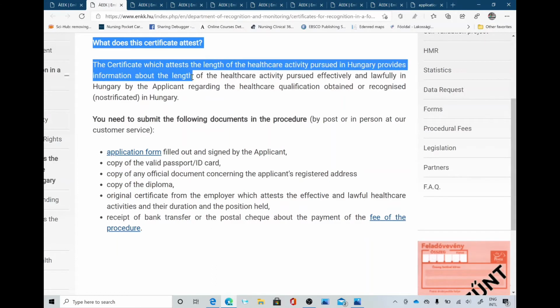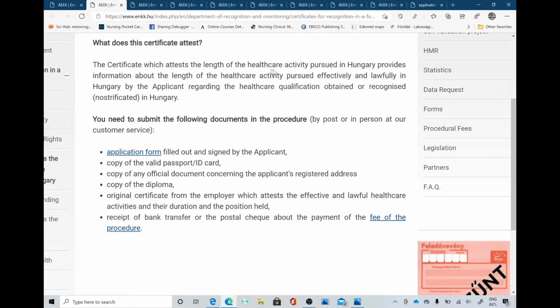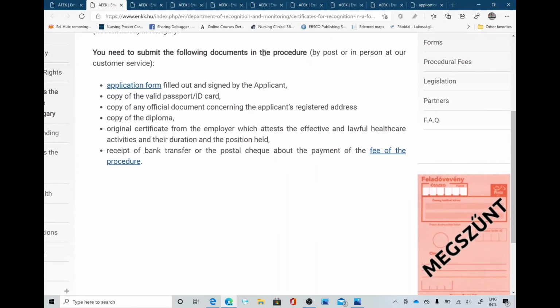What does this certificate attest? It attests the length of healthcare activity pursued in Hungary, provides information about the length of healthcare activity pursued effectively and lawfully in Hungary by the applicant regarding the healthcare qualification obtained or recognized in Hungary. You need to submit the following documents in the procedure by post or in person at our customer service center. All these same things, right? We have gone through it.